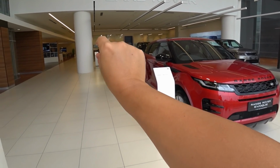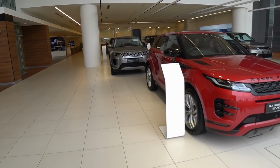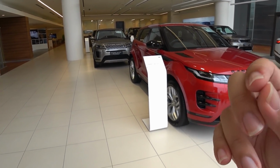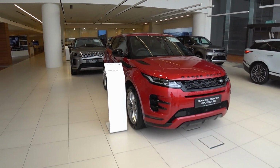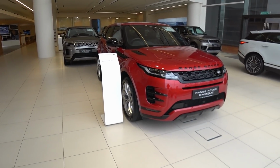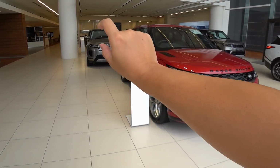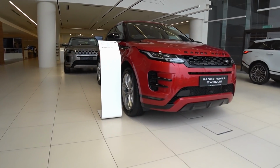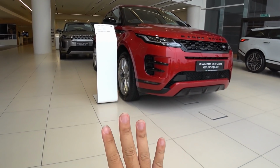The lower edges of the bumper are also designed to give it a slightly more utilitarian, more rugged kind of look, whereas with the R Dynamic, it's obvious the design is meant to communicate sportiness. And you can see, if you look closely, the molding of both bumpers is more or less the same.